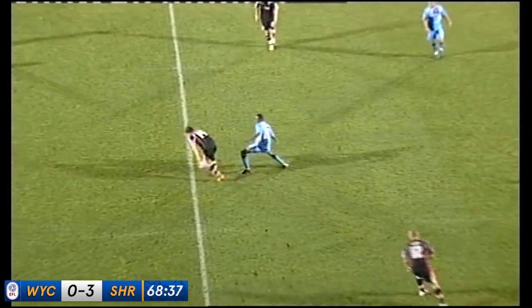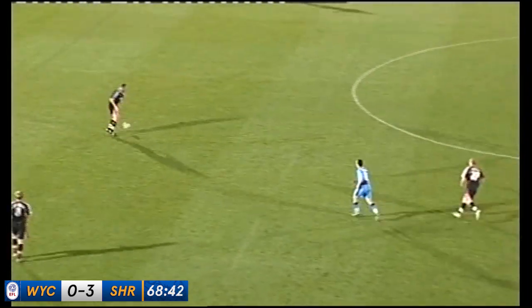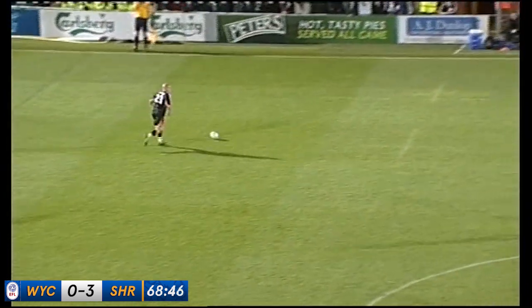Wycombe 0, Shrewsbury 3 here. Telford still 1 up on Solihull Moors in the St Anne's Shield. Naylor from the penalty spot, nearly half time in that game at the Bucks Head. So shaping up to be a decent cup double for Shropshire's Big 2 tonight. Let's not speak too soon though.